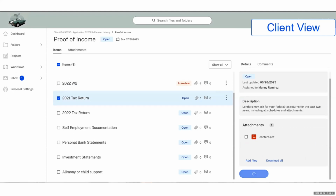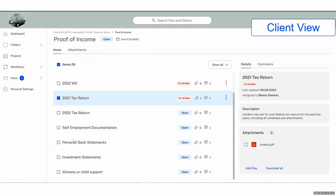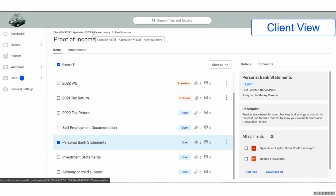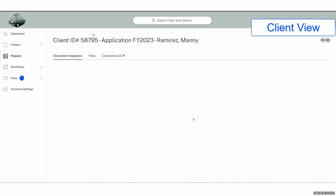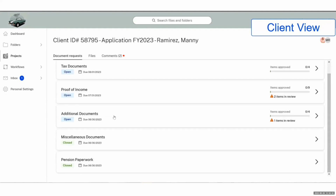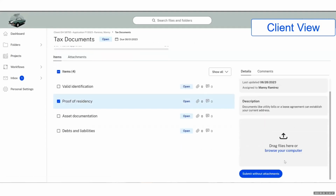So I'm gonna let the client keep going, and they can see at the top there at the dashboard, like, okay, now you only have 7 open items, 5 more to go. So they'll keep moving through those. And then now at the main tab, they'll be able to see how many total requests are still open or closed, and they can just move through all of those.